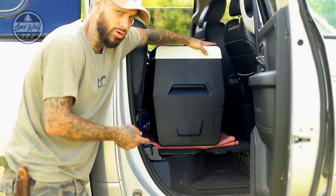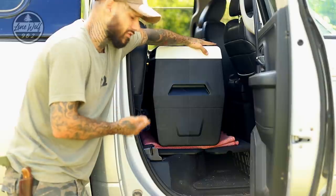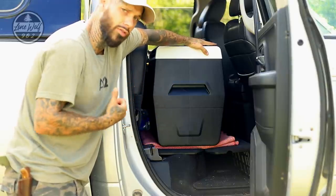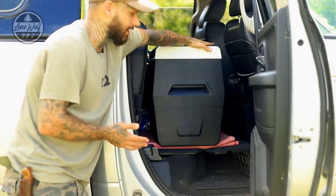This is a Calmdo fridge. It's spelled C-A-L-M-D-O. It's a very nice fridge. It actually works really well. It has an internal basket that I could pull out and bring all the food inside of the house when I get home. So I've been using it for about a year now, and it works really, really well.